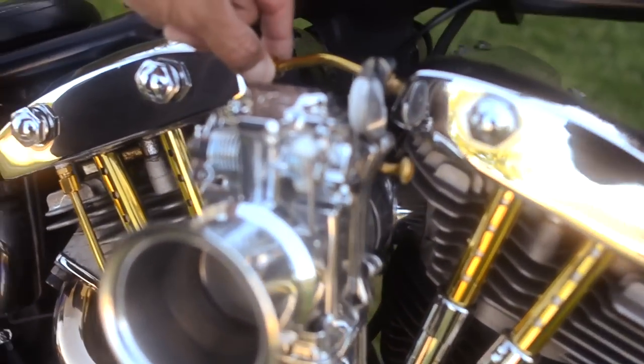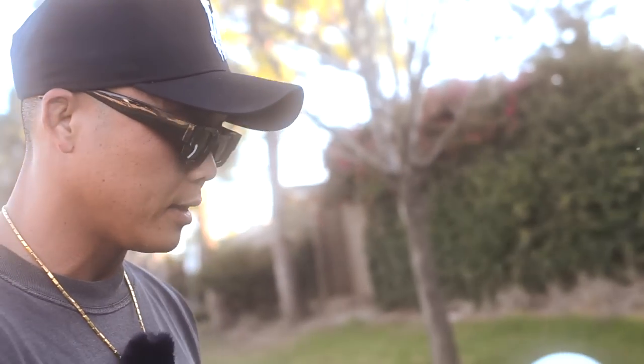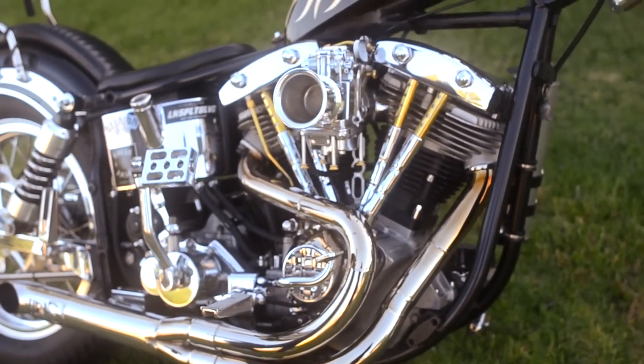So you did these too, right? Yeah, I made this and this. But it doesn't leak oil, and that's my thing. A lot of people say it's supposed to leak oil. I don't believe that, man. I believe this bike can be just as clean and maintained like a newer M8 motor. It just takes a little more effort. Exactly, and you gotta have patience, bro.